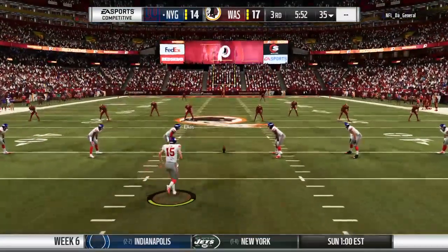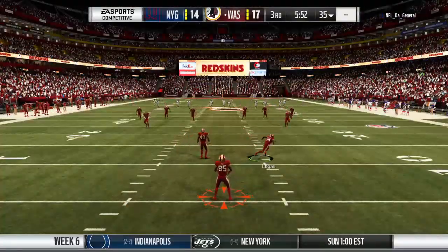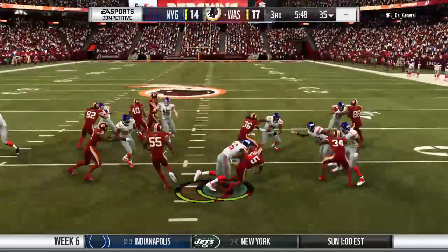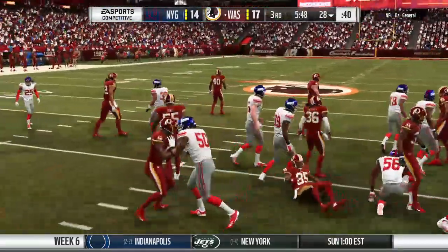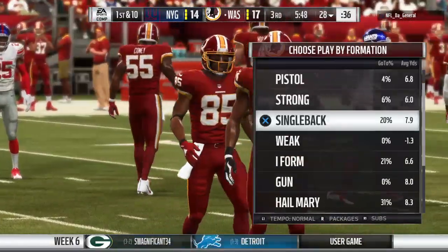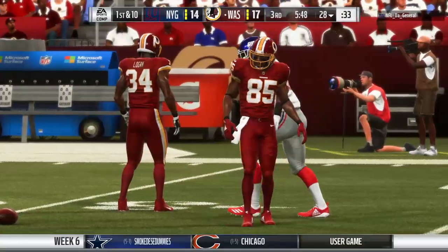Now the punter Dixon out to kick it off. This one fielded at the 5. And he's up across the 25 and down at the 28-yard line. So here's the Redskins offense now as they get set to start this third quarter. And they split the uprights last time for 3.